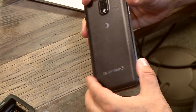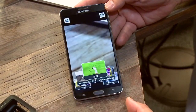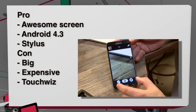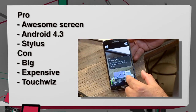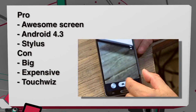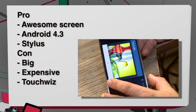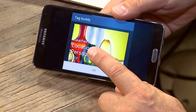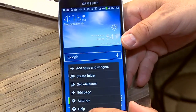I loved the camera. I'll give you an example of the TouchWiz nonsense. I'll start the camera app, and immediately you see the problem. There's a golf mode in here. Now, I guess that's great if you're a golfer, but Samsung just goes crazy with little features, weird features in the camera and everywhere else. Look at that. Every time I take a picture, it says, "Look, with the Tag Buddy, I can keep track of the weather, location, the person, and the date of each picture as you're taking it." Never mind. That TouchWiz, it'd be great to get rid of it.